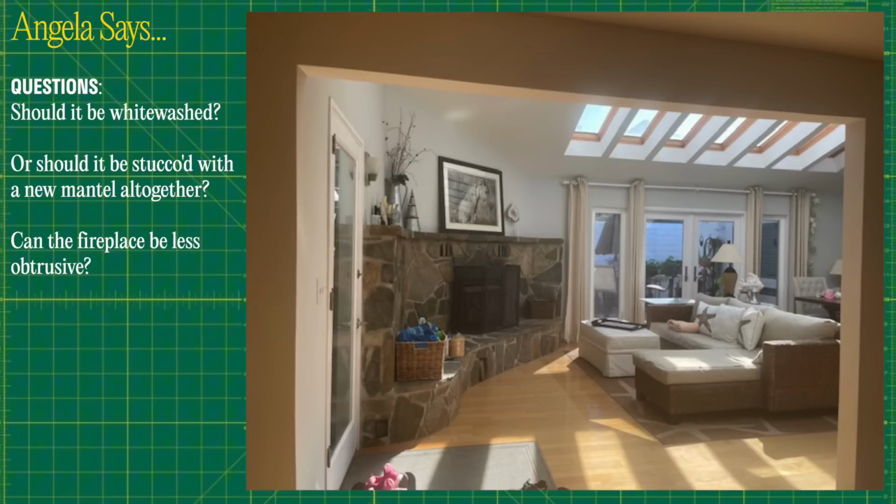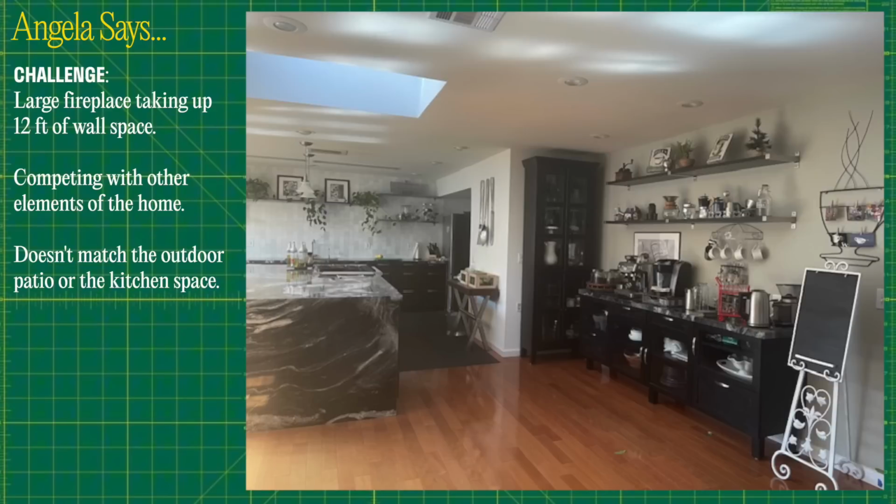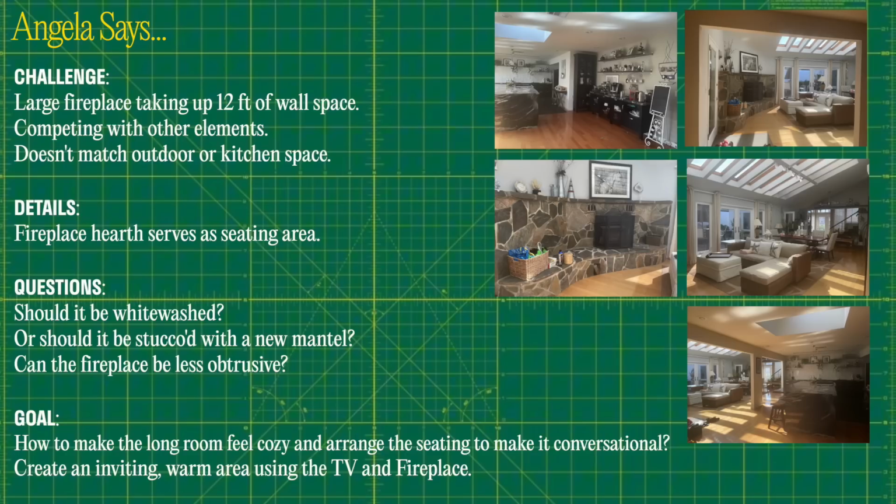I think she's also wondering if she should just get rid of the flagstone fireplace and mantle and do something a little bit more simplistic so that it matches the rest of her house, as she feels like her patio that's right outside of her living room and the fireplace mantle and the living room and the kitchen aren't really melding well. That's kind of what I'm taking away from this. So let's get into it.